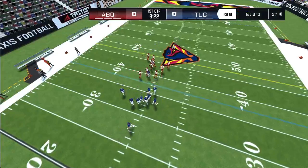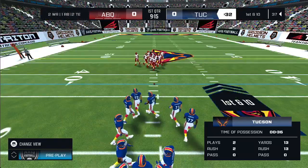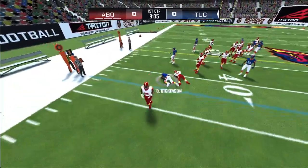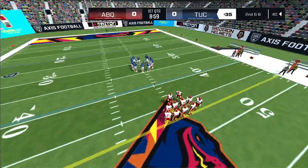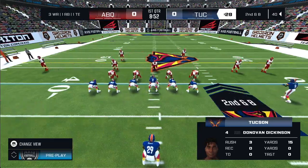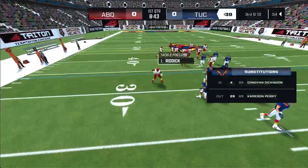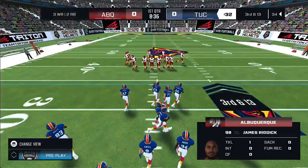Good enough for a first down. Not a run that's going to make his highlight reel, but he keeps adding to his yardage today with that first down. Number four, on the run. Second down. Lining up on second down. Number two with the handoff. That gets us to third down. Third down and long.